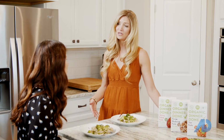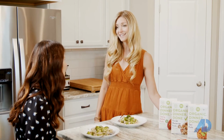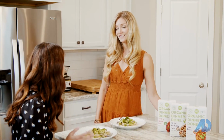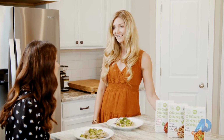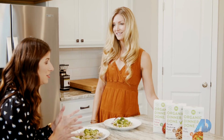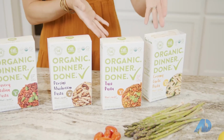And then early 2022, we're looking to launch some high protein plant-based snacks. Oh, that sounds like something that would be great for Daniel and his hikes. Yes, definitely, and they'll be school safe. I think they'll be a huge hit. Awesome. Well, this is all really exciting. I love all of this. I can't wait to see all the new stuff that you have coming out. Thank you so much.